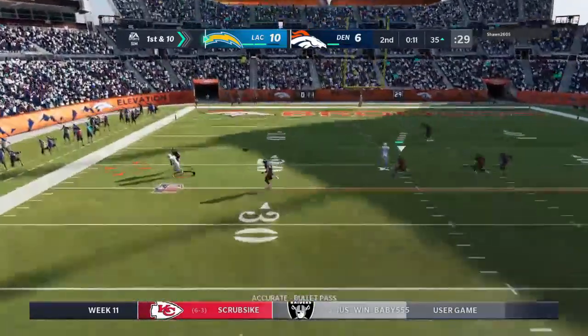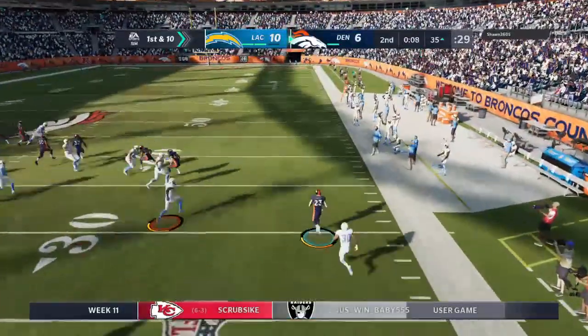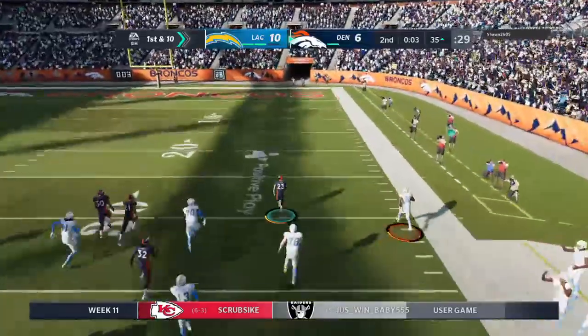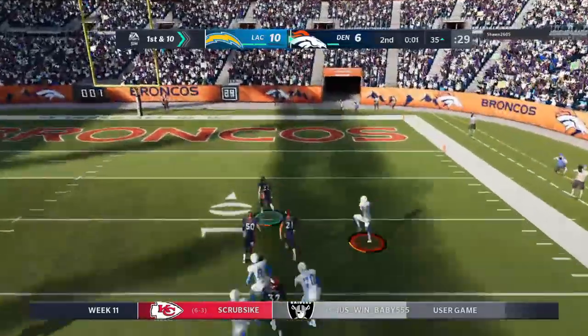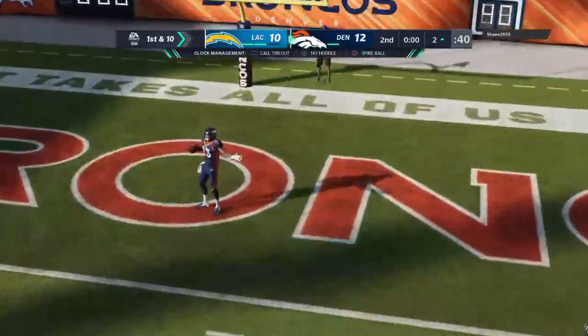A shotgun snap for Herbert. He rifles one that's intercepted. Picked by the rookie Michael O.J. Mudia. A big seam, and he might go all the way. And he will score. Touchdown, Denver.